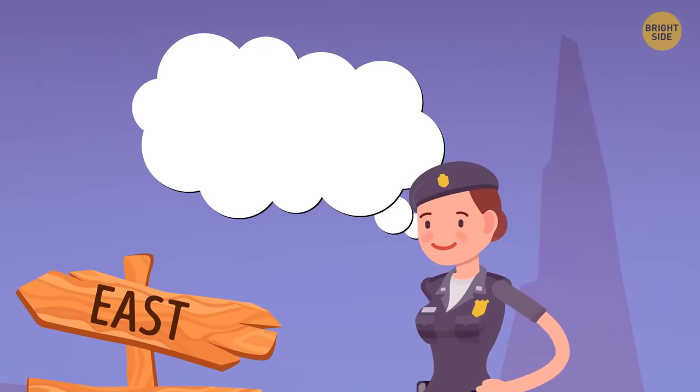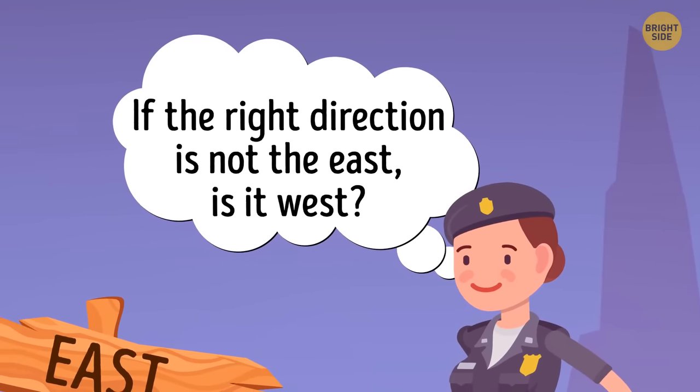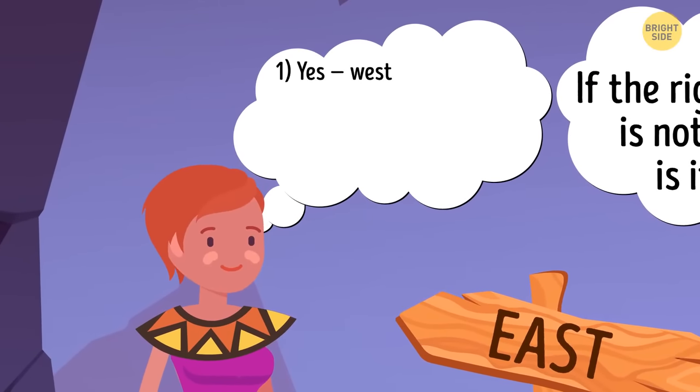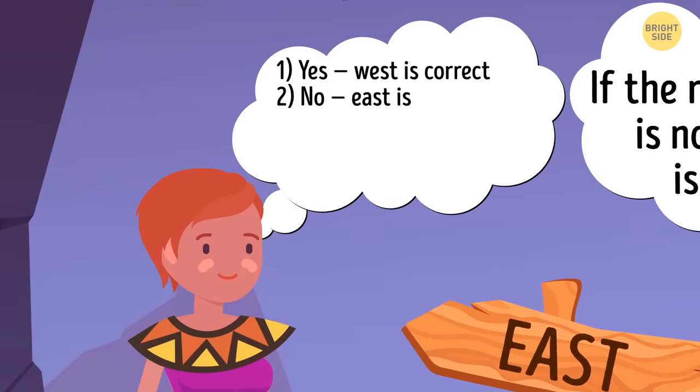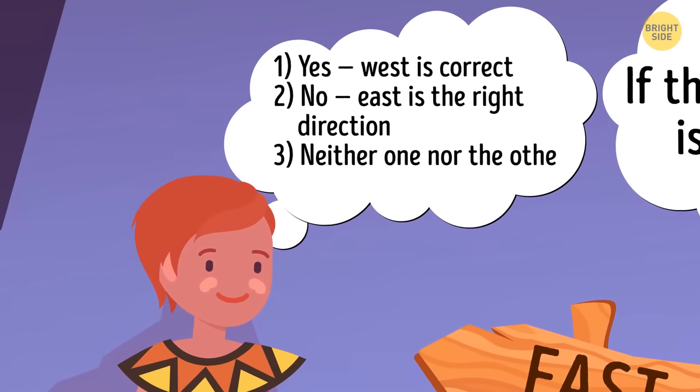She should ask, if the right direction is not the east, is it west? Here's why. There are 3 possible answers. 1, yes, west is correct. 2, no, east is the right direction. 3, neither one nor the other.